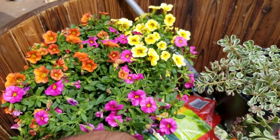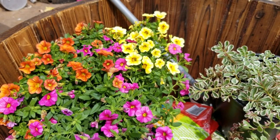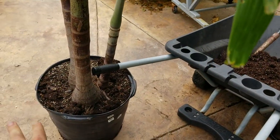And then y'all know about the calibrachoa, right? I went ahead and I got one. I was like, well, if it's all I can find, then I'll just have to make it work. And so, it is what it is. It'll do. Alright. So, back to work.